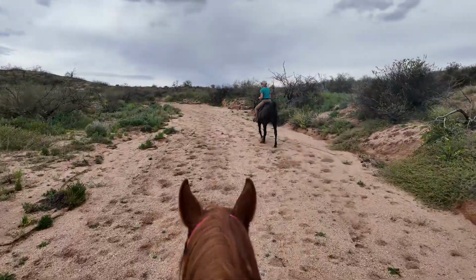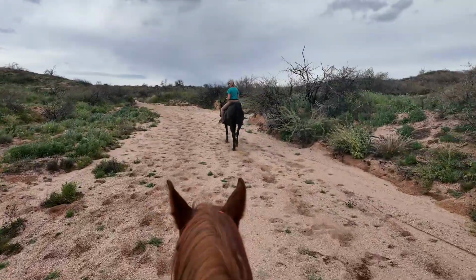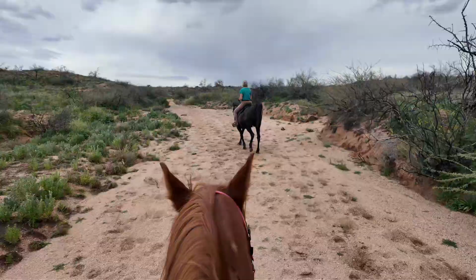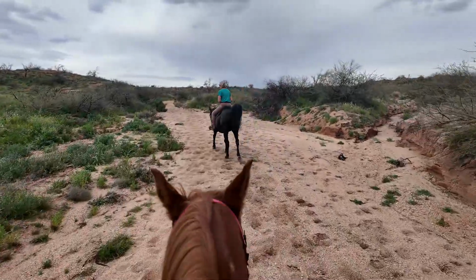So if you encounter trail riders, slow down, walk past them, ask if it's okay to pass, and ask them if it's okay to trot off when they're ready, making sure that their group is safe and you stay safe.